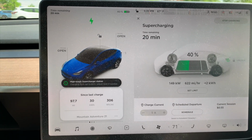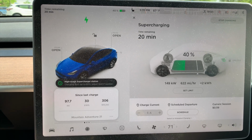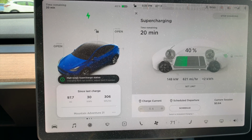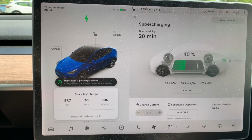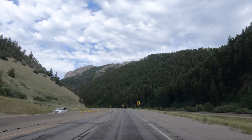So ramping up 149, pretty good. So for version 2, that's about where we can be. So all good. I'm gonna stick around here for a little bit, get charged up, and get rolling. Hopefully have an early night.